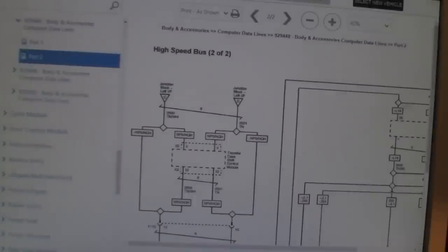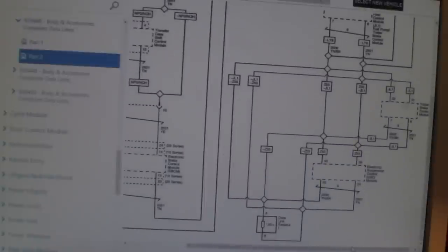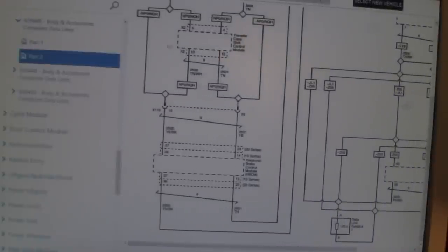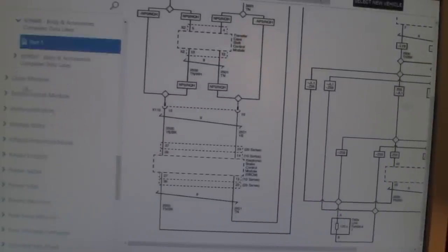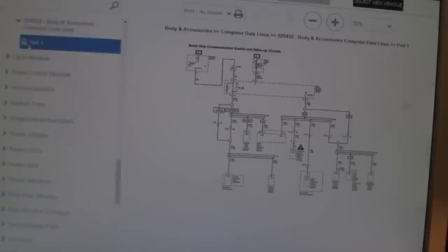Let's see what we got here. Transfer case, fuel pump, suspension control. That's not stuff I'm looking for. Let's see what's under here. The LIN bus, electronic compass, junction block, body control, window motor driver, logic, door lock window switch driver, door lock window switch passenger. Okay. Not interested in that.